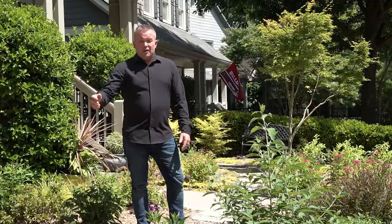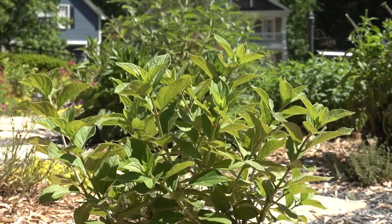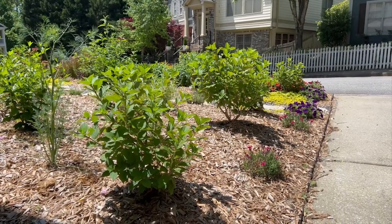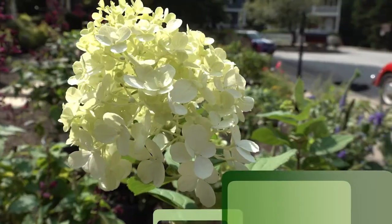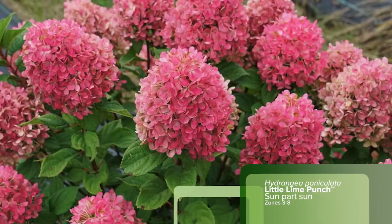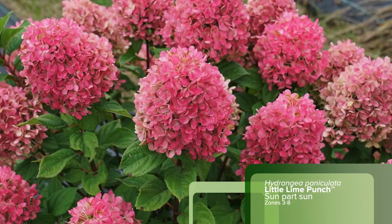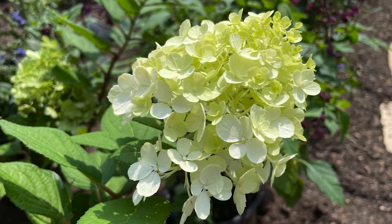The Hydrangea Little Lime Punch, it's a classic, comes from incredible genetics. And so we use that to kind of establish the edge of the garden that runs along the drive. This is a wonderful compact plant, incredible blooms. It comes out with white, then extends into deep, rose-like pink color, and then finishes with beautiful dried flower heads that I leave on well into fall.